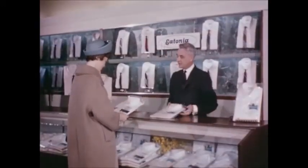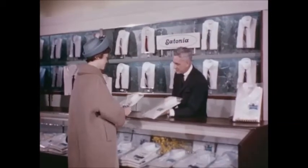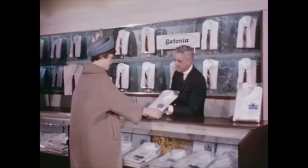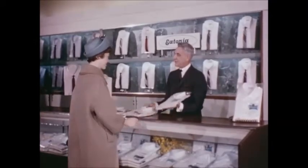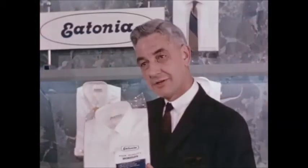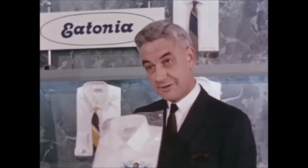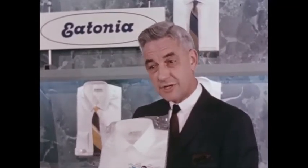And the story of a shirt comes to a happy ending by a customer purchasing an Eatonia, Birkdale, or Sherwood shirt. An Eaton salesman sells with confidence because he knows the best of materials, workmanship, and equipment have been combined to make the finest shirts available in this price range.